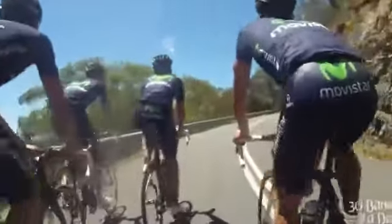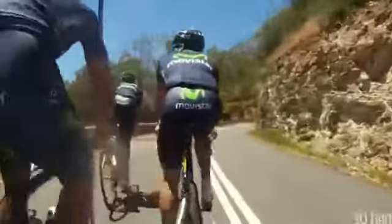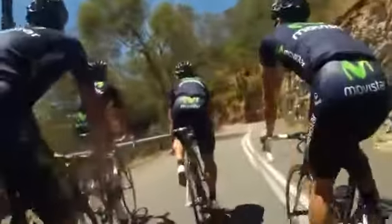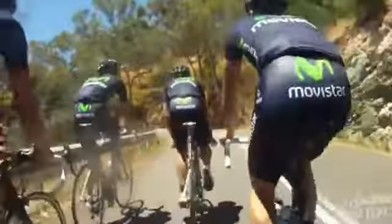So one of the guys here is having a dig off the front, having a bit of a laugh. So again, the camera makes them look bigger than they really are. These guys are quite skinny. It almost looks like they've got sort of fat bums, but they are very lean. It's just the GoPro effect makes things look a bit bigger than they really are.